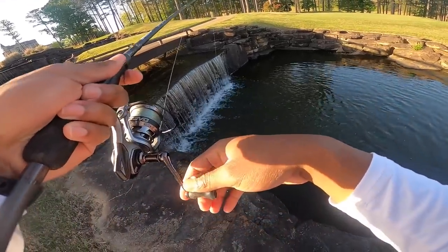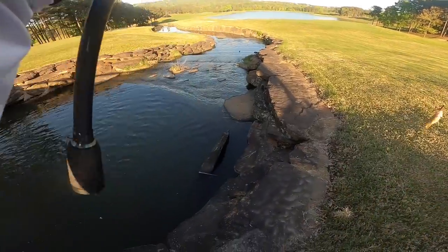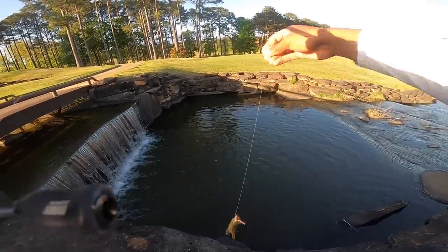Let's see if I can pull them up. Oh, I hooked them. Oh, hey. What? That is crazy. I would have never expected there to actually be fish in this little thing right here. And they're not bad either. That's a crazy thing. They're chunky.